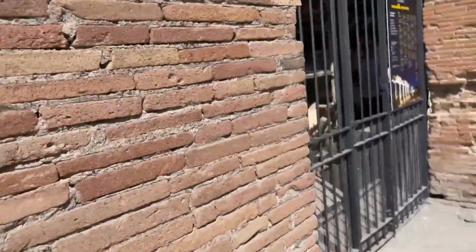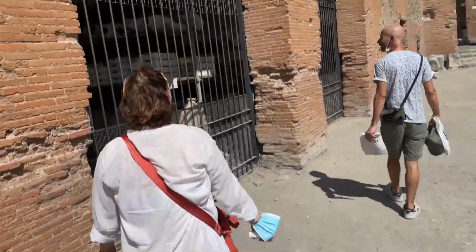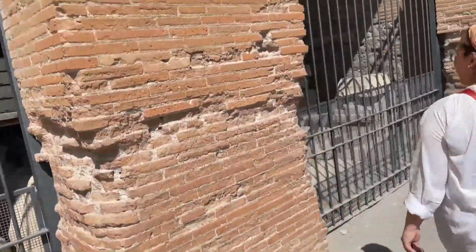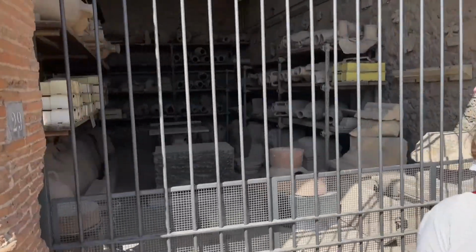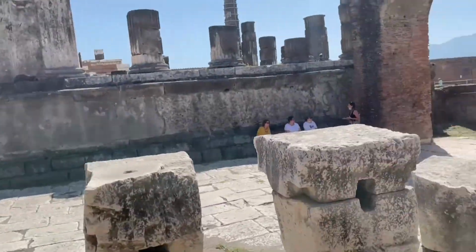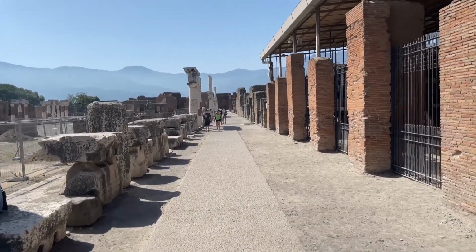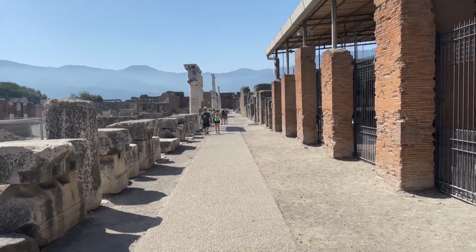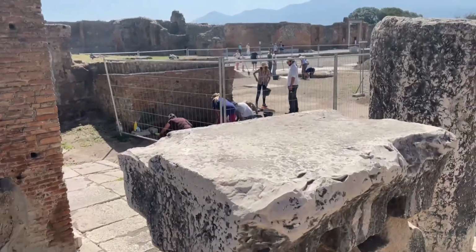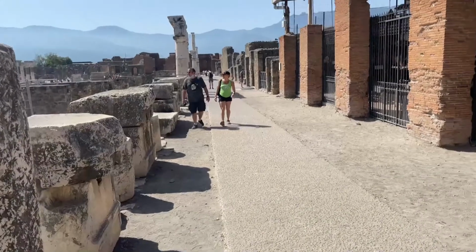Wow. And then there's a dog in here too, I think. Maybe the dog's not here anymore. Okay. Wow. Oh, it is wet and sticky. Okay, I'm gonna go see if I can find another building. Oh, this map was created by Giuseppe Fiorelli. Very cool. Okay, I'll be back.